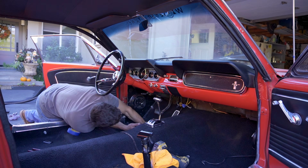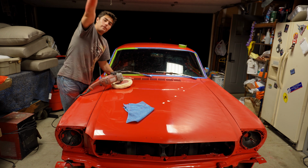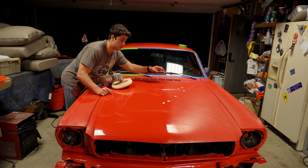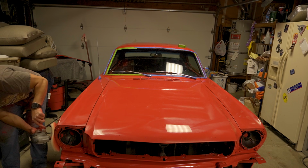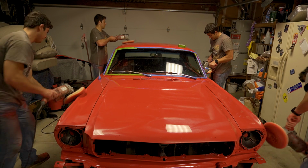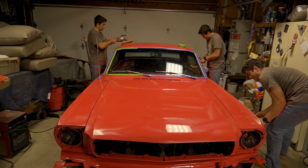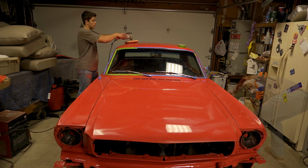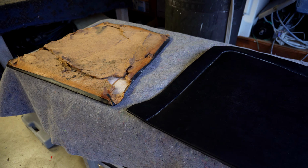Now that the inside was looking impeccable, I wanted to give the outside a little shine. Okay, so I just buffed out this side of the hood, and now I'm gonna add some compound and polish to the rest of the car to make it shine like this. The last task I needed to complete before reassembly was to redo the backing of the front seats.